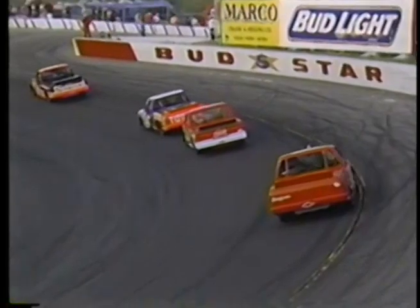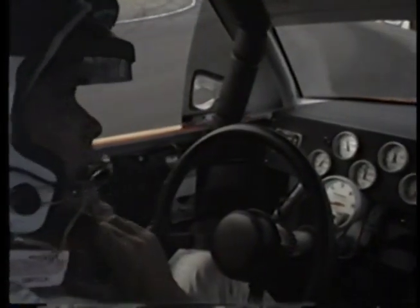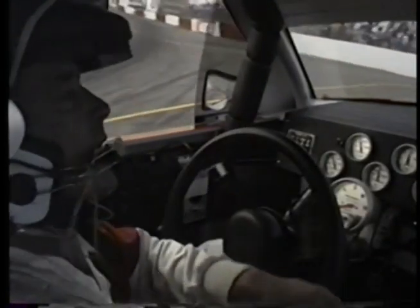We may have time to hear from PJ. We're going to go to Victory Lane, of course, hear from Hornaday. It'll be interesting to see what he has to say about that last opportunity. We'll be right back.